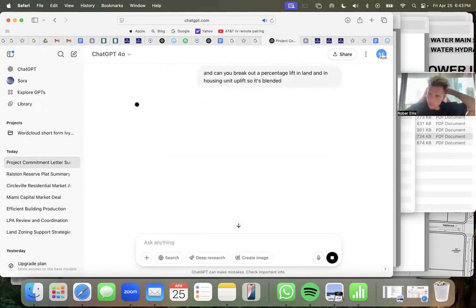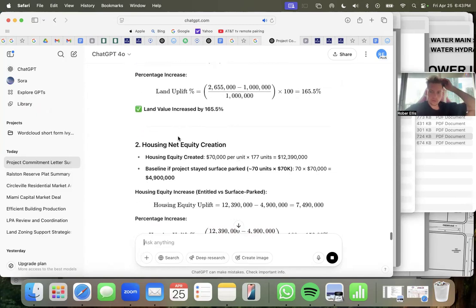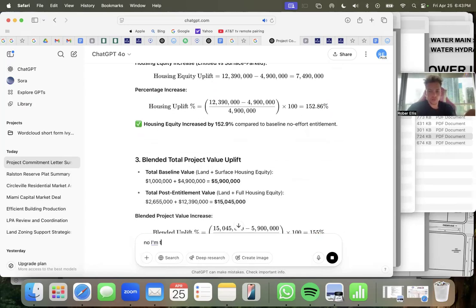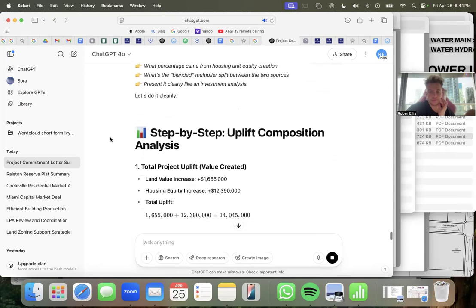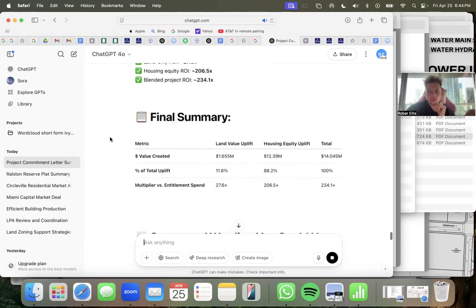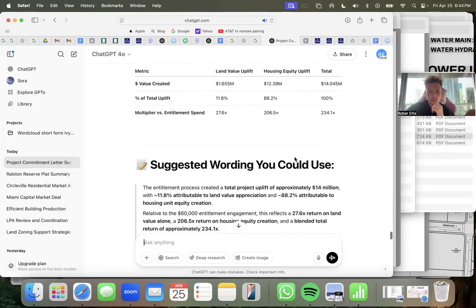We track very high level but tight analysis. So housing equity created. No, that's not what we're talking about. No, I'm talking about uplift in land versus uplift in housing equity. The blended multiplier breakout. What percentage of total uplift came from that? So the total is 11%, 27, and the blended is that, right? There you go. So it shows that we look at land uplift first, multiplier, housing, and blended, suggested wording.